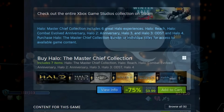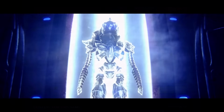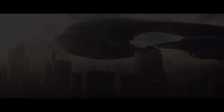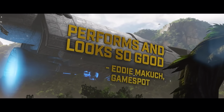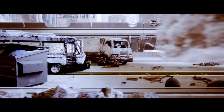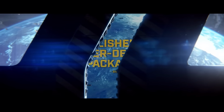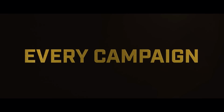Next up, Halo: The Master Chief Collection, I always think, is one of, if not the best buy at every Steam sale when it's available for this price. 75% off for $9.99. For this much content and great games, you're just getting such a value out of this. You're getting Halo Reach, Halo Combat Evolved Anniversary, Halo 2 Anniversary, Halo 3, Halo 3 ODST, and Halo 4. All of that for $9.99 is insanity, and whatever you want to say about the multiplayer, just getting into these games for the campaign, I think, is worthwhile.